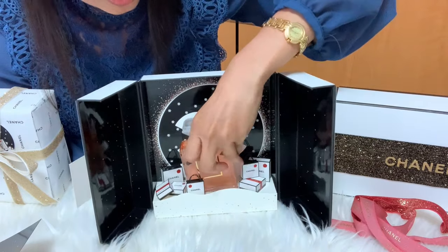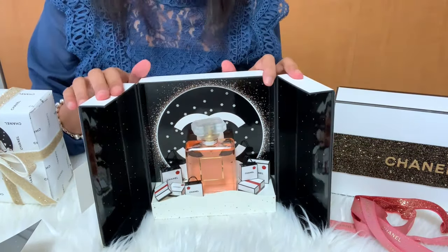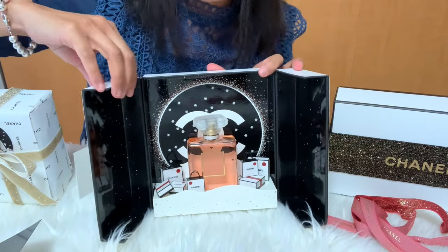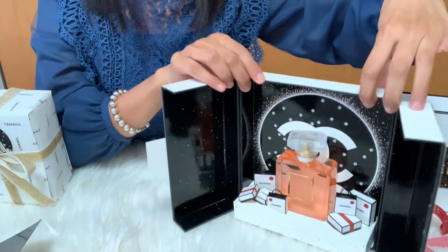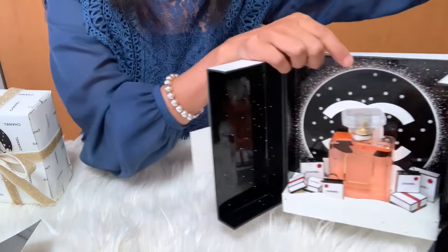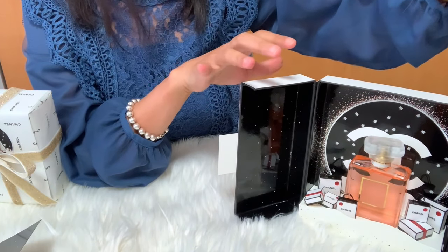So let's just put it there. And this is made of hard card box, like a cardboard. And let's put it on the side so you can see.